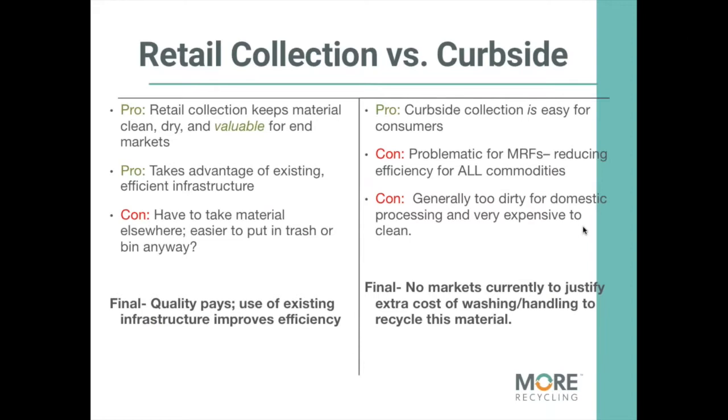So just to reiterate that, retail collection, and again, drop-off collection more broadly, keeps material clean, dry, and valuable for end markets. It takes advantage of existing infrastructure. And so at the retailer, they're collecting this material at the front end, and they're consolidating it with the material at the back end. And for those large retailers that are already running their distribution networks, they're taking this back to their distribution centers, consolidating it, and they're really not using any resources because the trucks are going back to those distribution centers anyway. They're really piggybacking on an empty load, so to speak, to take back materials that can be reclaimed and recycled. So the one con is that for the consumer, they have to take the material elsewhere. It is easier to put in the trash or the bin, but if you really want to recycle this material and recycle it well, taking it back to the retailer is the key piece here.